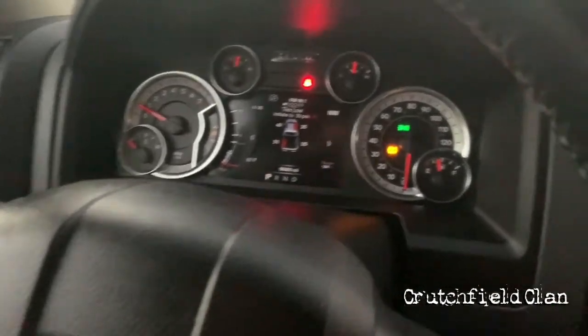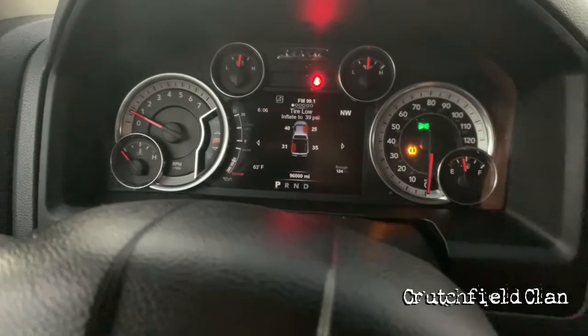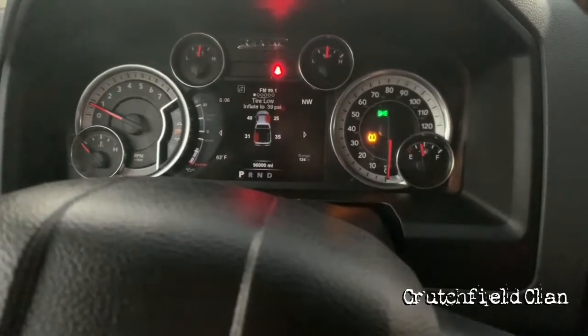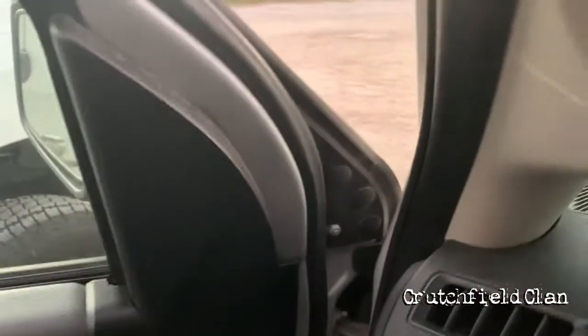Needs some air and some tires. Fixing to get a level. Probably gonna get some wheels. And anyway, we're gonna move on with this one and get it on down the road. I do like this Hemi personally. I like a Hemi. I had one for several years. It was an '07 model and it did great.